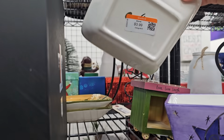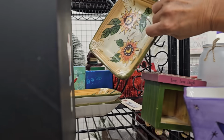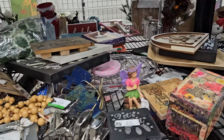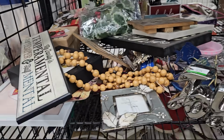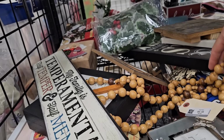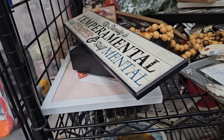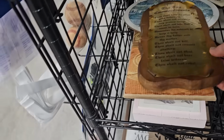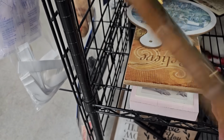Oh, these are pretty. They look like Mikasa. $4, though, so they'll have to stay. Hopefully somebody who loves sunflowers will come along and rescue those. This looks very 70s. Wood bead garland. I'm not sure if that's for a Christmas tree, or you could even just hang it as decor.